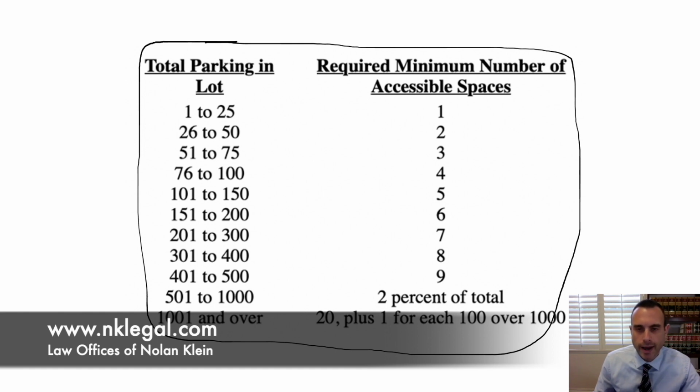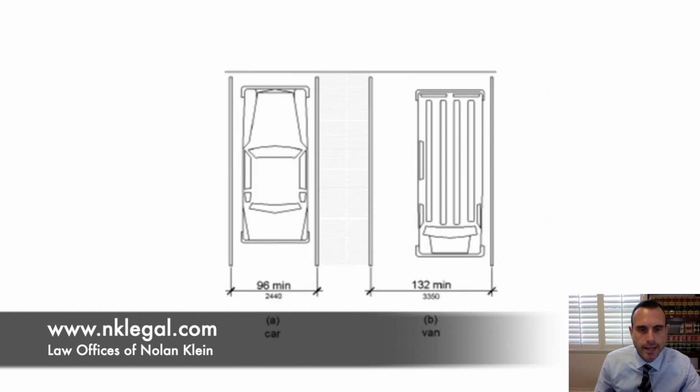This is something that anyone who has control over a parking lot that's available to the general public, serving a place of public accommodation, should know and be aware of. There is the requirement to have accessible spaces. Inside the ADAG, you can find the specifications for the accessible spaces.